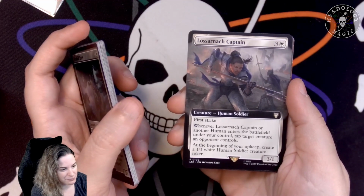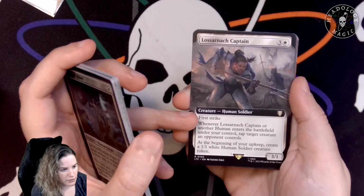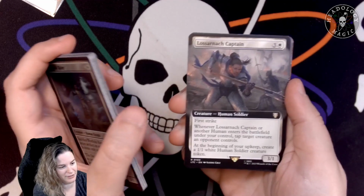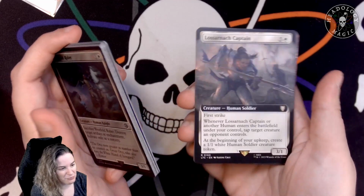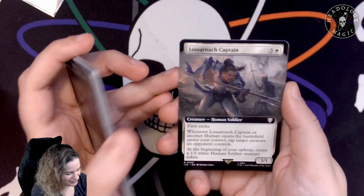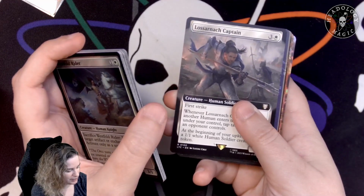Lazarnak Captain. First strike 3/1 from the commander deck. Whenever it or another human enters the battlefield under your control, tap target creature an opponent controls. At the beginning of upkeep, create a... Oh, whoa. That seems good. Yeah, it's a tiny little thing that poops out tokens. That seems good. And tapping is also really nice. That's sweet. Okay.